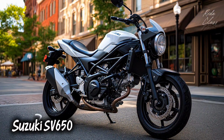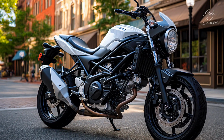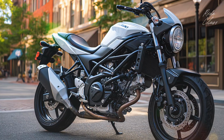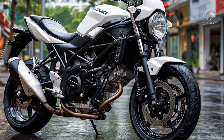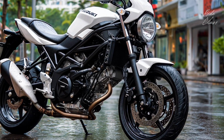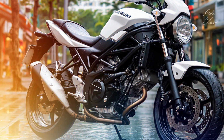The SV650 delivers sporty performance, commuter comfort, and insane reliability. Riders all over the world have pushed this machine to extreme mileages, and it keeps going strong. Affordable, versatile, and loved by beginners and veterans alike, it is a true legend of dependability.